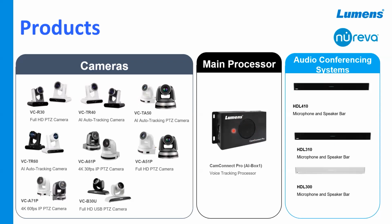You would be able to configure it via HTML directly to the Camconnect Pro box. And again, that particular box sits in the middle of audio conferencing systems from Nureva. Here we have a few examples. Their HDL 300, their HDL 310, and HDL 410, designed for specific room sizes and environments. You can choose from those. And from the camera side, we have a wide variety of cameras to choose from based on what your needs may be from a connectivity standpoint, from a resolution standpoint, just general features and capabilities, different cameras, and different budgets as well.